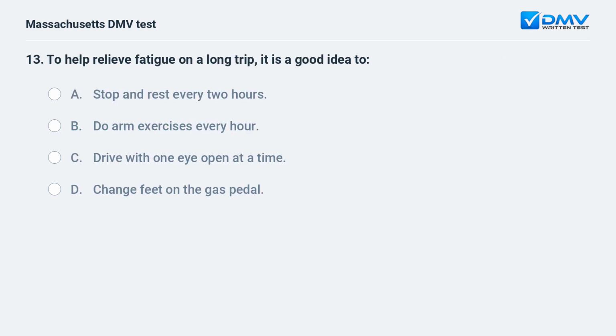To help relieve fatigue on a long trip, it is a good idea to: A. Stop and rest every 2 hours. B. Do arm exercises every hour. C. Drive with one eye open at a time. D. Change feet on the gas pedal.